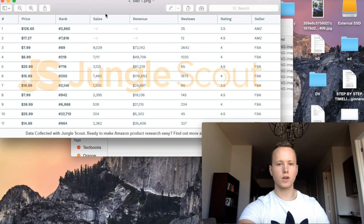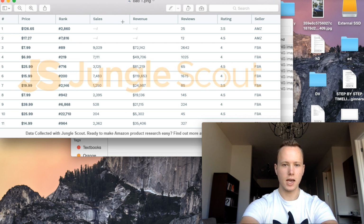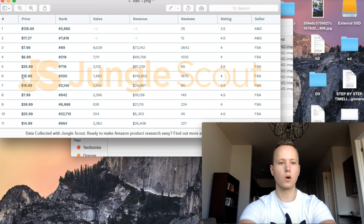So let's get started. So I've got the first product right here, okay? And if we look at the numbers right here, right away we can see that the price point is very different, okay, and low. When you see prices like this, for example, the first one here, we've got one for $8 and then another one for $26, right? So they're both making a lot of money. They're both making $70,000, $80,000, right? The thing is, look at this one right here, $70,000 with 2,642 reviews, okay? And at a very low price point.